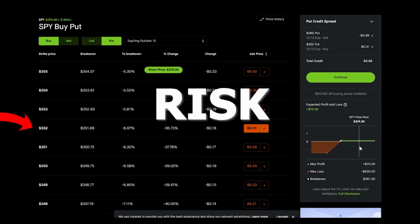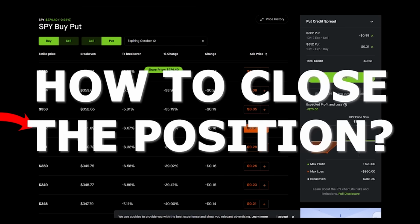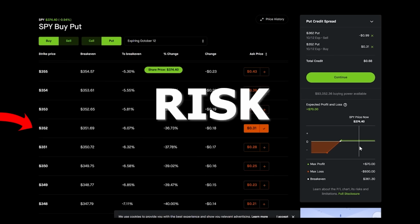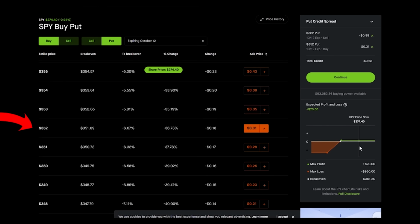Now, the risk to this position and how to close this position. Two really important things you need to know. First of all, the risk of this position. There are a few different risks. The first risk is if the stock ends up falling, you can get into this red zone. If you get into this red zone, then you're going to end up losing some money, and then you're going to have to close the position.